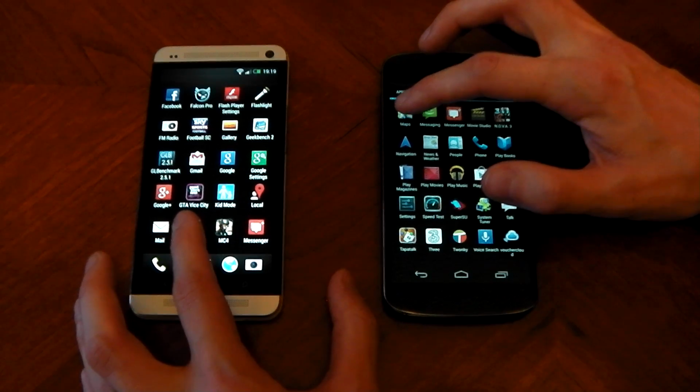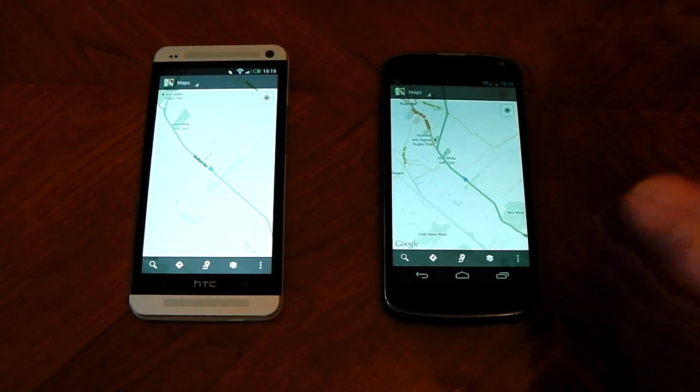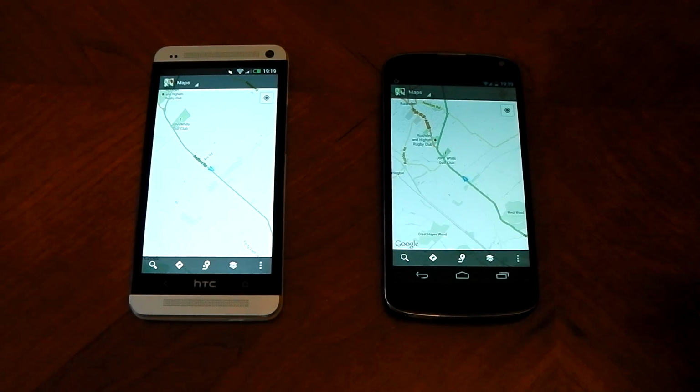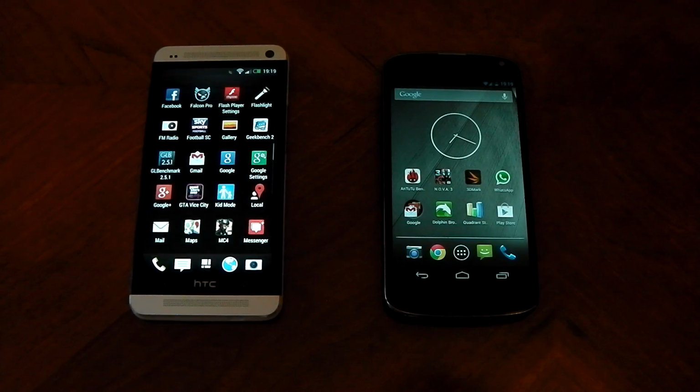1, 2, 3, go. Very tight. I'm going to give that one a tie, guys. That was so tight, so I'll give both a point. It's 5-2 here. What else have we got?